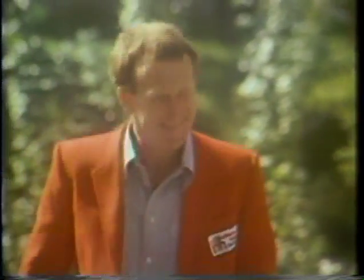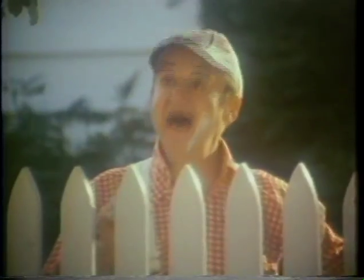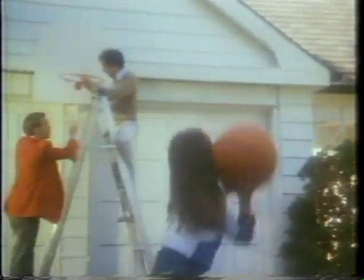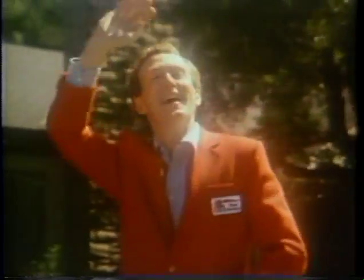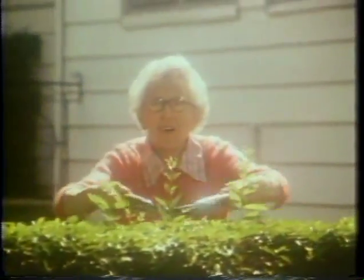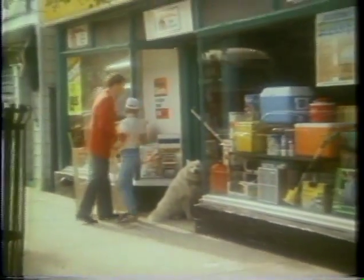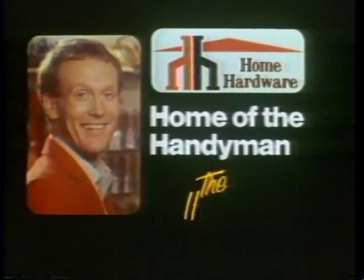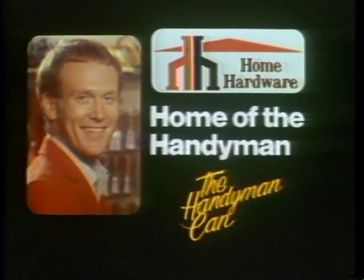The handyman can, 'cause he loves to lend a hand to make your world look good. Who can make it simple, give you good advice? Who can help you fix things up and keep them looking nice? The handyman can, the handyman can, 'cause his home is close at hand right in your neighborhood. Home Hardware, home of the handyman. Yes, the handyman can.